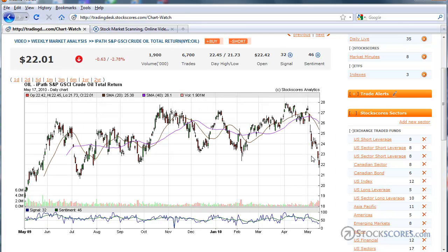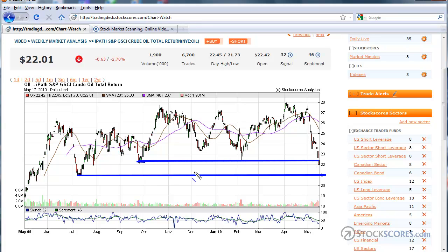Now oil is an interesting chart because it's really been pummeled over the last few weeks on the fact that the US dollar has been strong, but also given the potential slowdown in the economy worldwide because of problems in Europe. It is nearing a number of support areas. We've got some support right here. It's already made its way through the support area at that price level. So we're kind of dancing around a price point where oil should bounce.